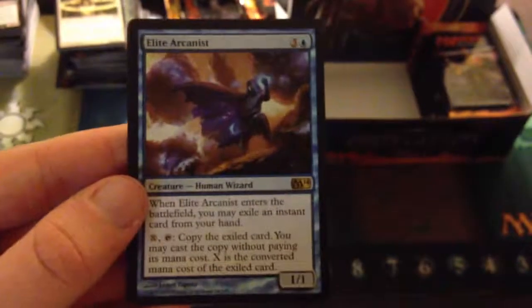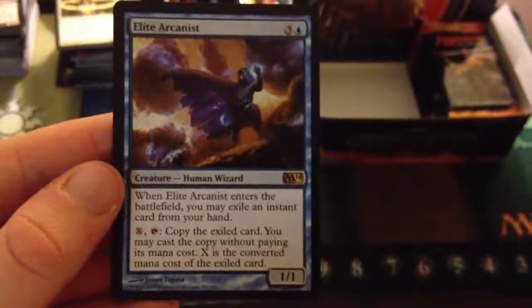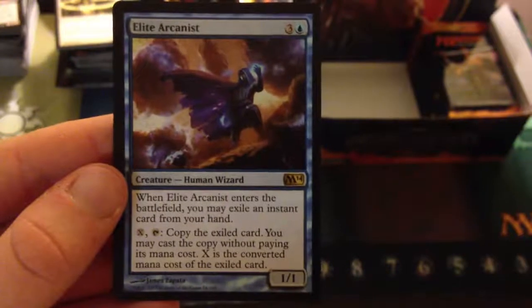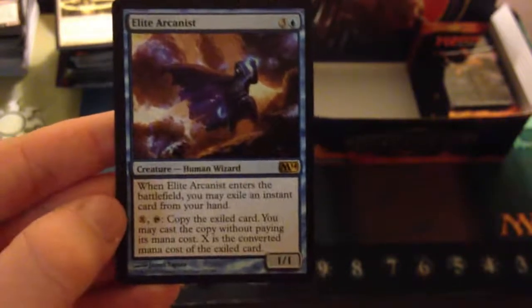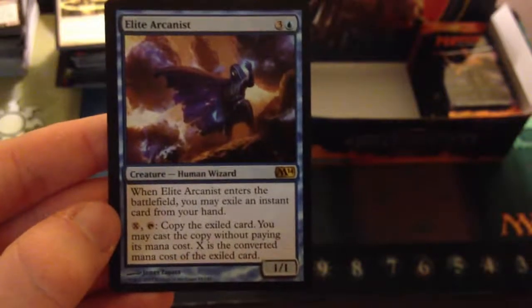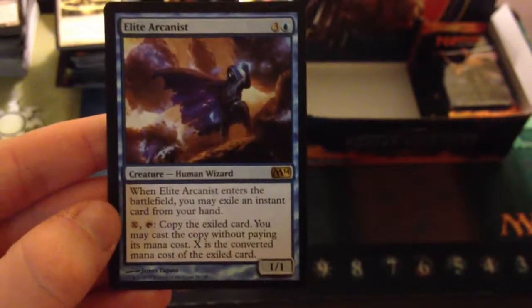Non-token, Plains, and our rare is Elite Arcanist. It's blue and 3 for a 1/1. When it enters the battlefield, you may exile an instant card from your hand. Pay X and tap it, copy the exiled card. You may cast the copy without paying its mana cost. X is the converted mana cost of the exiled card. Well, technically you are paying the mana cost, but that's beside the point. I guess you can keep playing it too.